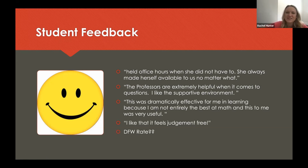And they had a lot of adjustments and hard things going on while we were learning virtually. So that was something I was really proud of. The big question is, did we see a change in the DFW rate for college algebra? Overall, for fall of 2020 and spring of 21, we didn't see a very drastic change.